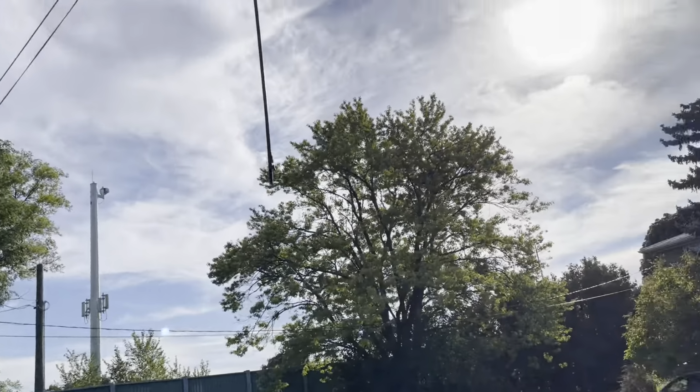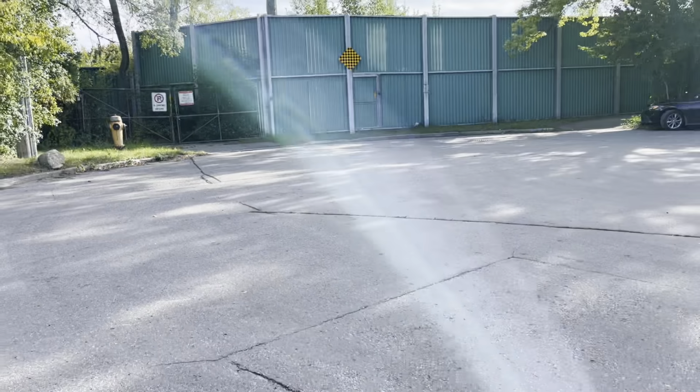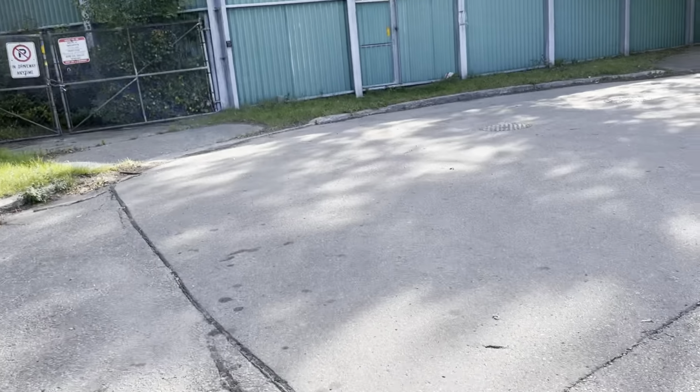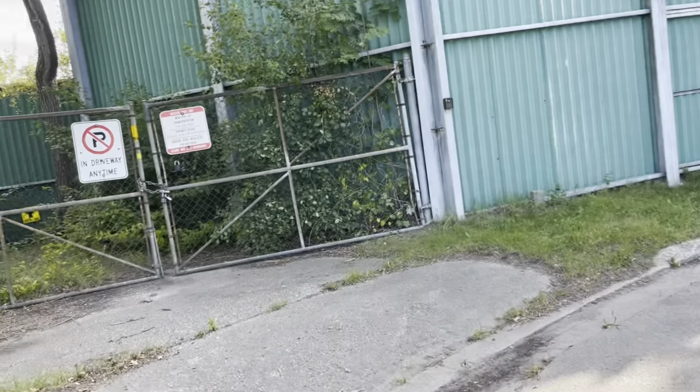Whoa, you gotta be careful. Look, I don't like how this power line is dangling there. You know, it's not very safe. You can get electrocuted by touching it. I just don't find it safe to have electrical wiring hanging really low like that.